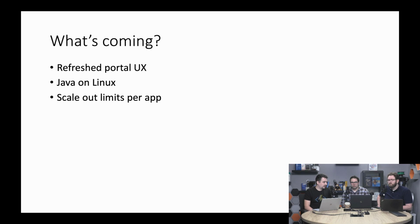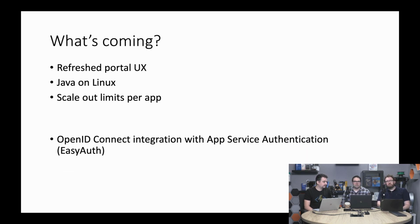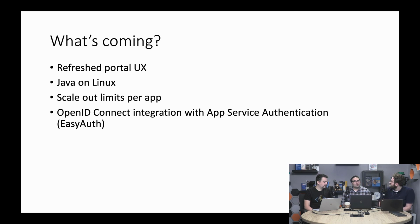The code's done. We're just waiting for the rollout of the releases, which takes a while given the scale of the service. This one was there last week, Matthew, or last month. Do you want to add any other notes on this one? No change. Great. Still coming. Yeah, it's fine to have them be coming for a while. It's more just to give people a heads up.